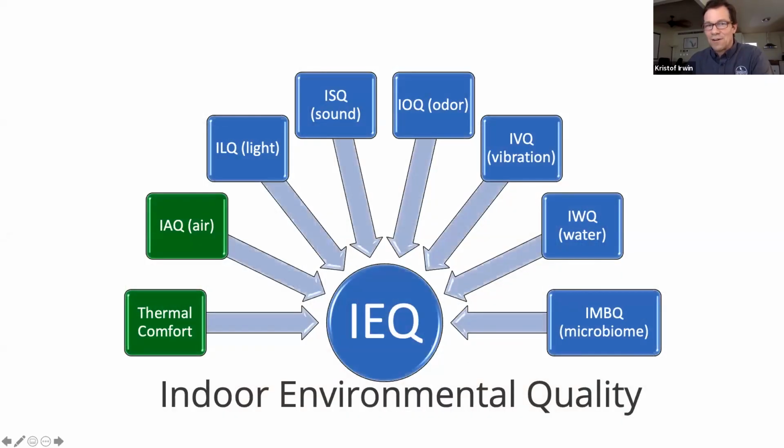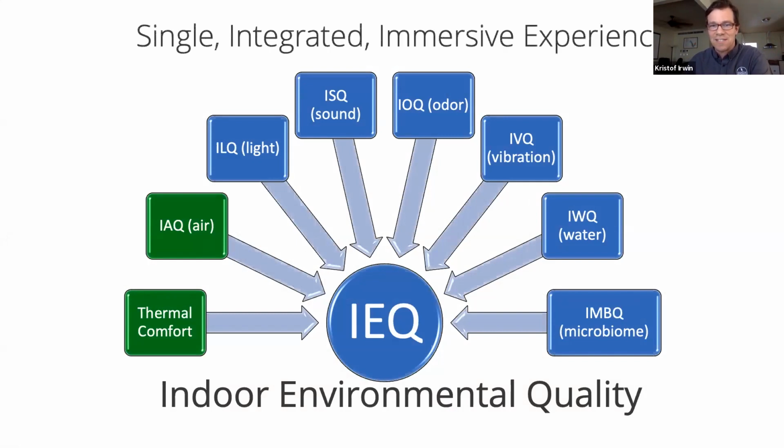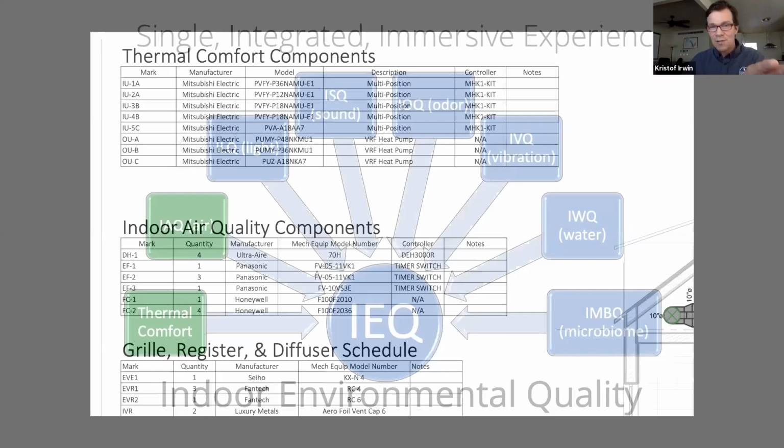We talk about indoor environmental quality, having indoor air quality and thermal comfort as two of the components. It's very important to recognize that air conditioning and heating is not air quality. That's thermal comfort conditioning. You're pulling heat off of people, sending heat to people. Indoor air quality is at least as important. So here's an example of one of our plan sets.